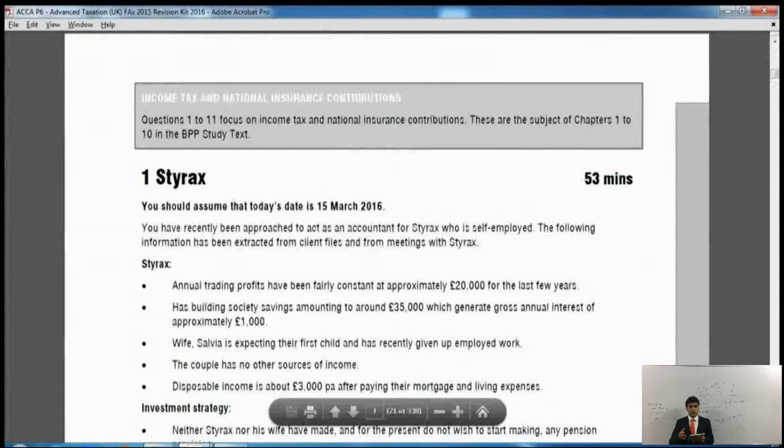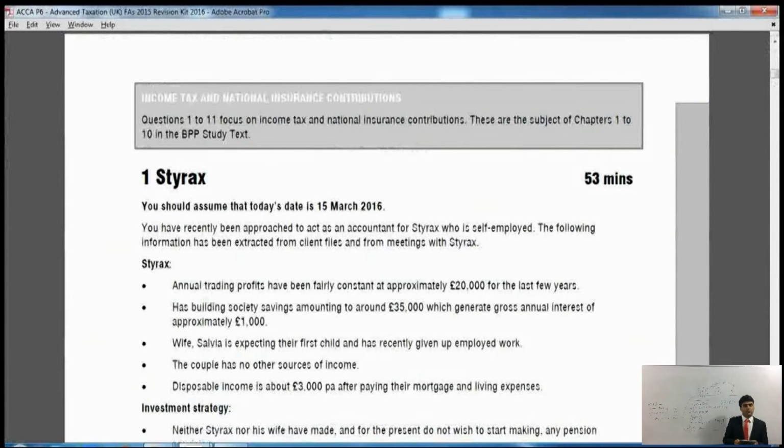Practice and revision kit. I hope that you have already bought your exam kits. If you haven't, please make sure you buy one from an approved learning provider. I will take you through the exam kit of BPP. If you want to buy, please make sure you buy one from BPP. If you prefer any other, I don't mind, that's fine. It's just that I will be taking you through the BPP exam kit, alright?